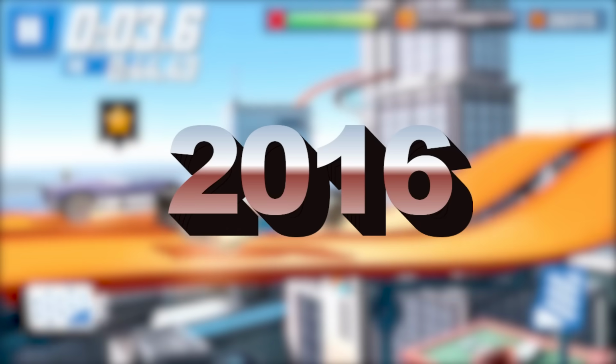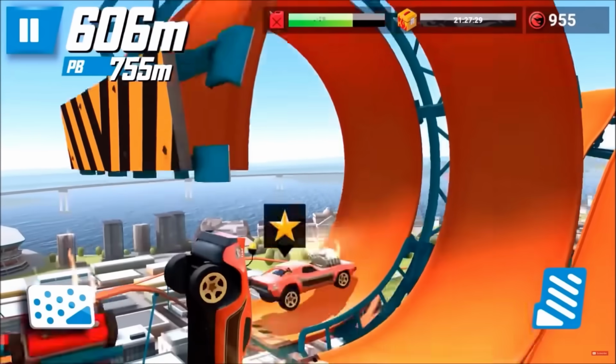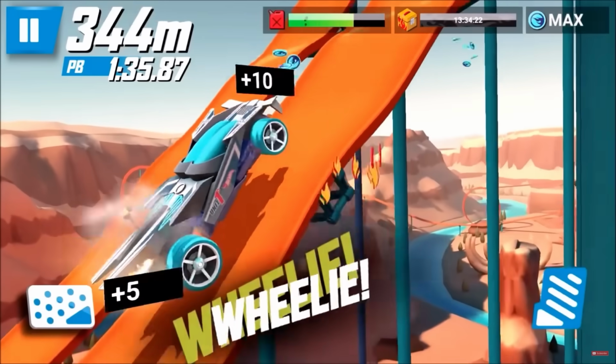Then finally, in 2016, we got a mobile game called Hot Wheels Race Off. It's a pretty weird concept, but it looks kinda fun. You just get to the end without running out of fuel or flipping over. For some reason, it was deleted off the App Store in 2021, which kinda sucks. But then, another 3-year gap of nothingness.